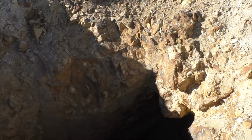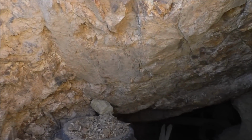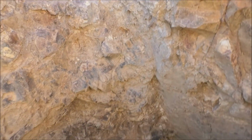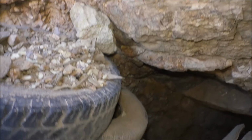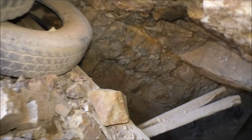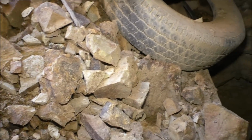Might not be too nasty. There's a few tires here. Don't go straight down though. Shouldn't. Oh, that's not too bad. That's incline, not really bad. We'll get off of here.